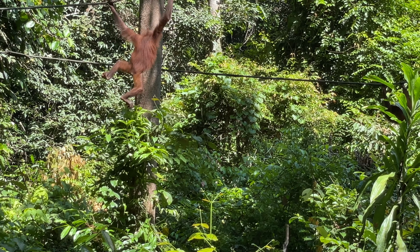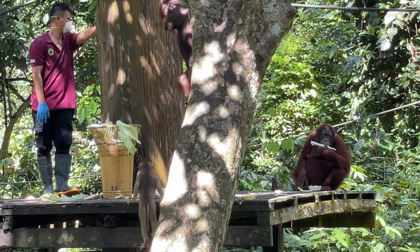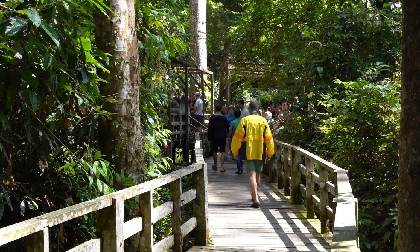I decided to leave the viewing platform at the feeding session because although it's really interesting to see, there were 3 orangutans there getting food, despite the boards at the front, people were not keeping their voices down and it was getting quite busy.